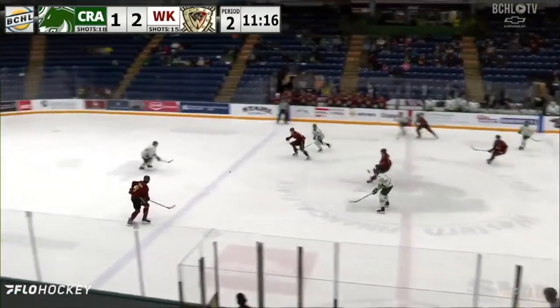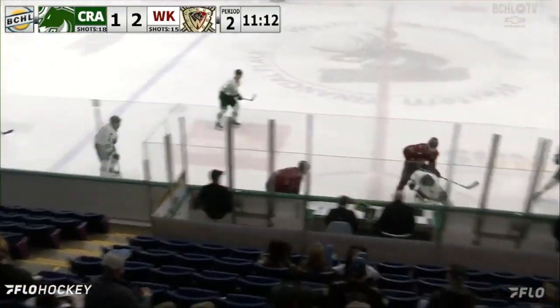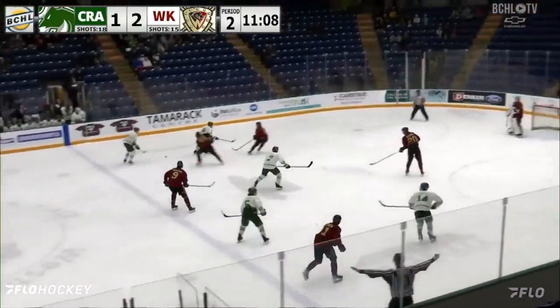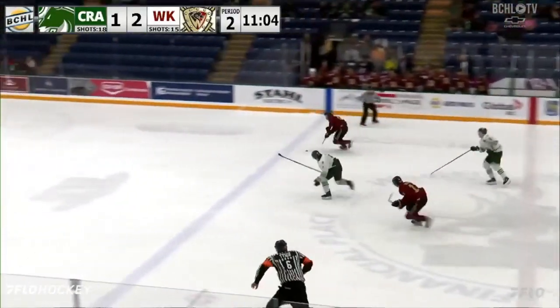Advanced back out through to center. Tipped ahead there by Hughes left side. Just couldn't connect there with Pridham. And now Frey onto the puck here in neutral ice. Will leave it along for Cilic, who carries back in. Dropped it off right wing side. That was knocked down by Wilson and brought the other way. Here's Jack Pridham racing ahead.